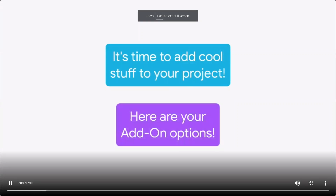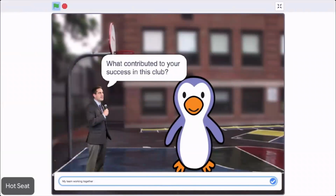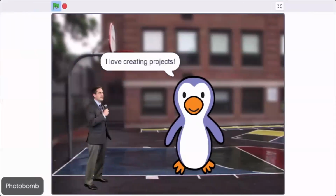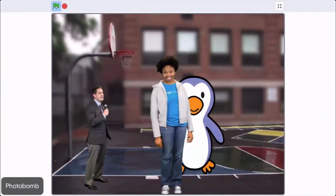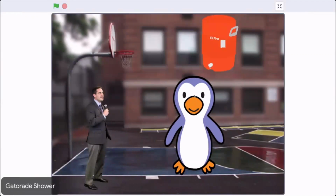Here are your add-on options for this activity. Make your user answer an interview question in Hot Seat. With Photobomb, program a sprite to pop up on the stage and interrupt the interview. Gatorade Shower shows you where to find the Gatorade to dump on your athlete's head.